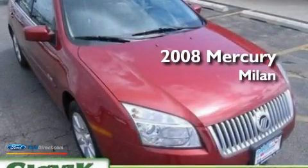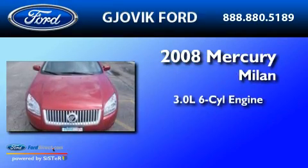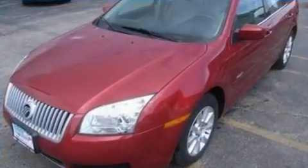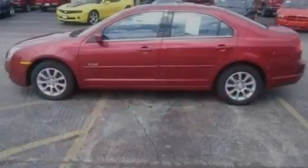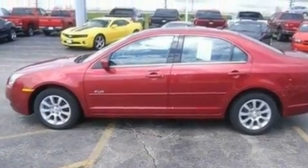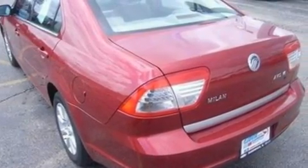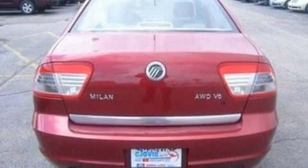This is a 2008 Mercury Milan. It features a 3.0-liter six-cylinder engine, a six-speed automatic transmission, and all-wheel drive. Its top features include cruise control, heated side-view mirrors, a rear window defroster, a six-speaker audio system, a double wishbone independent front suspension, four-wheel independent suspension, alloy wheels, a low-tire pressure indicator, front and rear reading lights, and this vehicle has fewer than 42,000 miles on the odometer.